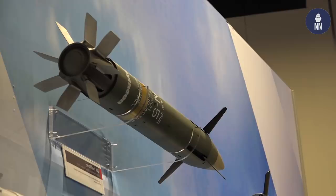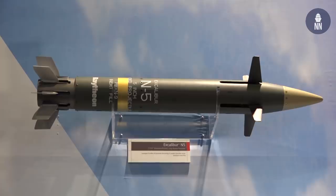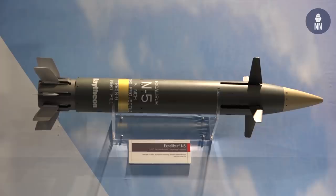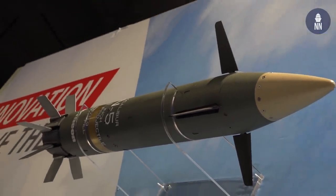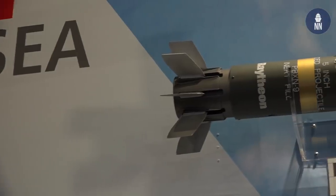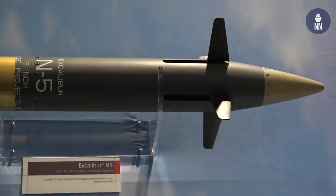The Excalibur N5 round will effectively double the range of what the current 5-inch round can do for the U.S. Navy at this time, but with that comes tremendous accuracy, so it would extend their range from 20 kilometers to 40 kilometers, but still have that less than 2 meter accuracy and the reliability of the different fuse modes, which give height of burst, impact burst, and also a penetrating capability where it would actually go through a deck before it would explode.